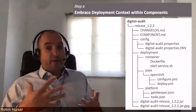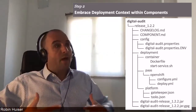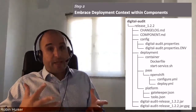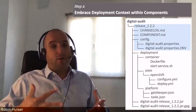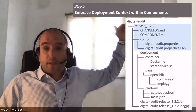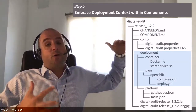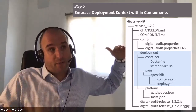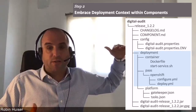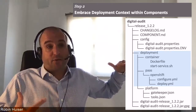That's step number 1. Step number 2 that we had to make, right, is basically embrace the deployment context within components, right? When you deliver a microservice, it is not only important that you deliver the binary, which needs to be containerized, but that this binary also tells how it is configured, how it needs to be deployed, right? And deployment is broken up in 2 steps. The component will describe how it can be containerized, because banks need to build their own containers. We saw that earlier in the presentation. And the component needs to tell how it can be deployed in any platform as a service container system.